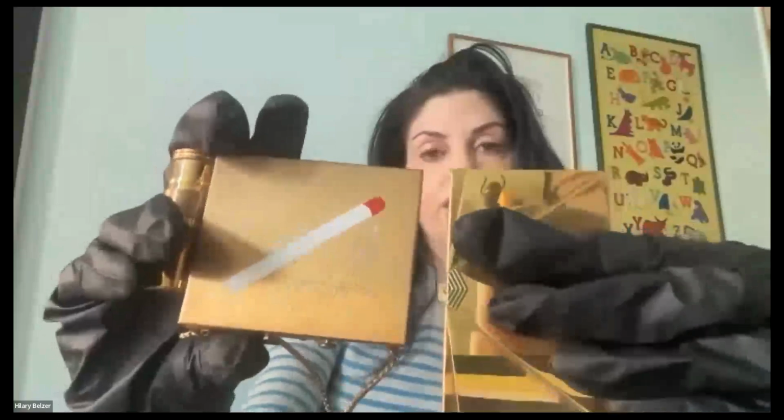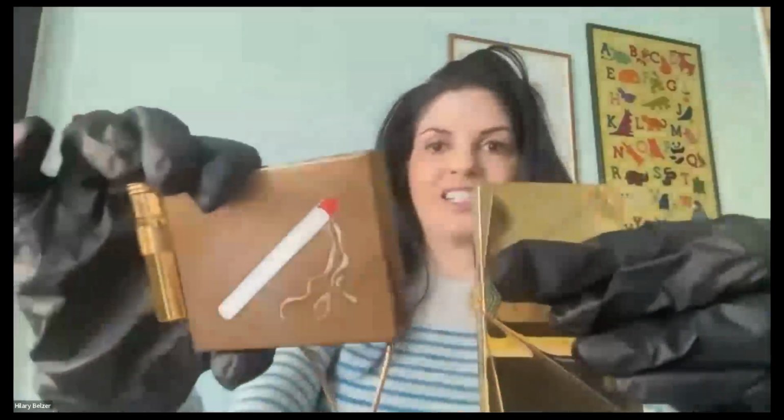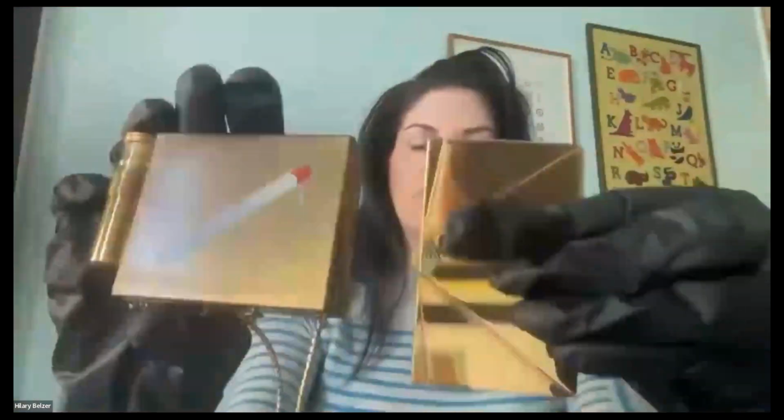And then this one is from the 50s. And as you can see, it's really kind of bulky compared to this one. And this one is a cigarette case, obviously, given the design. But even so, you can tell it's kind of boxy and just not quite as sleek. So it's just an example of how the shapes and the sizes all changed. So yeah, I think that's it for me.